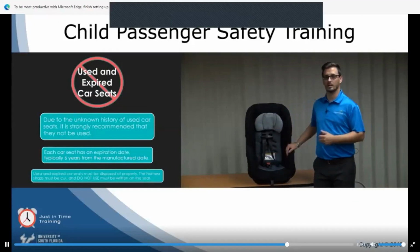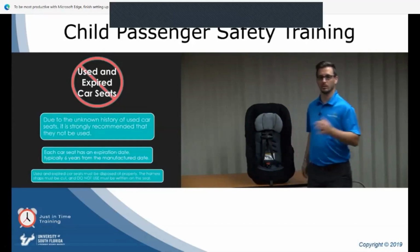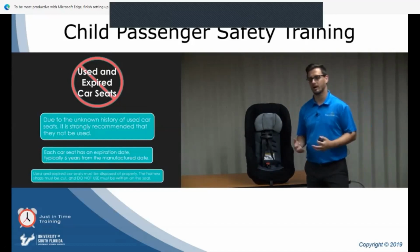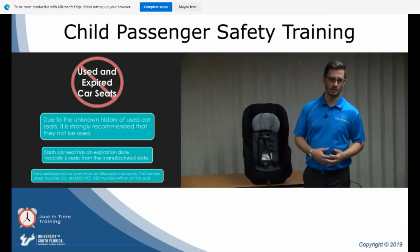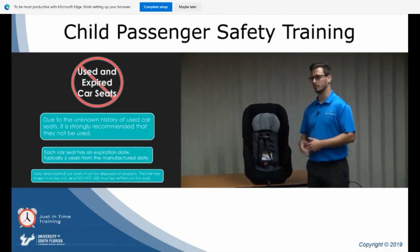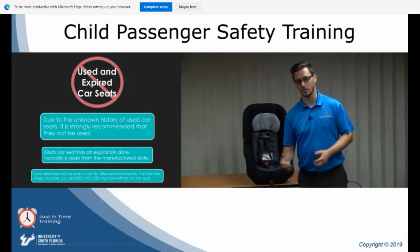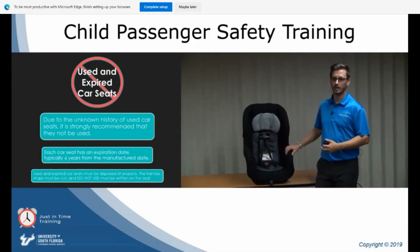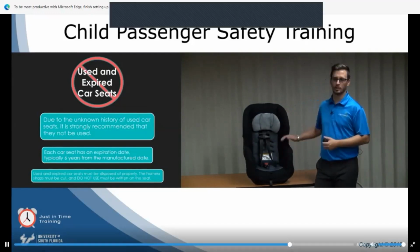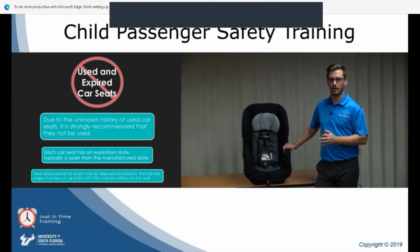Every car seat does have an expiration date, and it will be either in the owner's manual or on the back of the car seat, and it will tell you when it's expired. If you cannot find an expiration date, average is about 6 years from the date of manufacture or close to the date that you bought it. So if you can't find an expiration date anywhere on the car seat, if it's older than 6 years old, you do not want to use it. Especially in Florida, it gets so hot that using a car seat for too long is really not good because of the stress and the heat that the plastic endures. So really make sure that you follow those guidelines and follow those expiration dates.